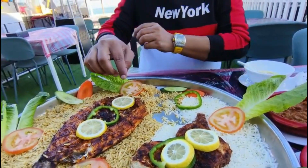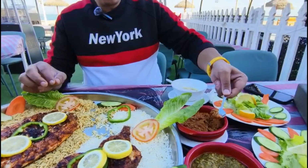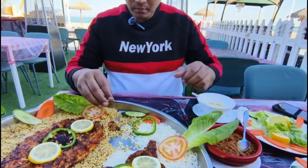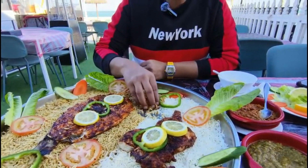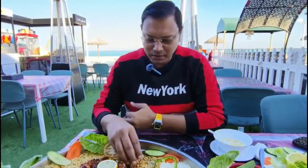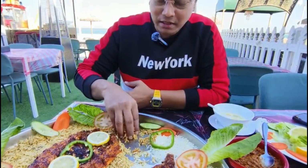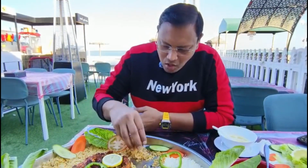And we will taste this red chutney also. Let me try with this red chutney. They did not make it too spicy. It depends upon you, you can have medium spicy or you can have more spicy. So we said medium spicy. Let's see this chili chutney. Very nice.